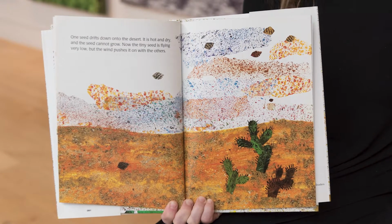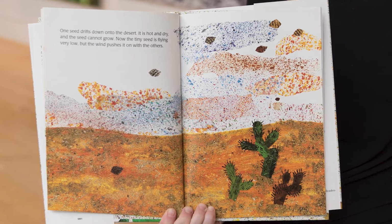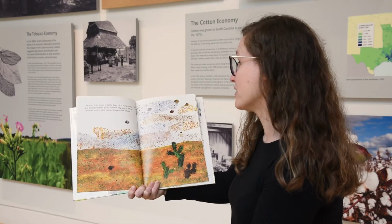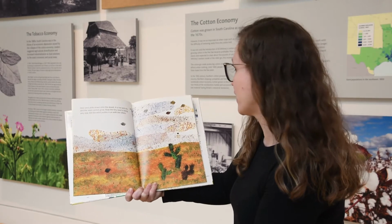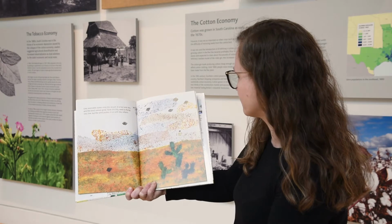One seed drifts down onto the desert. It is hot and dry, and the seeds cannot grow. Now the tiny seed is flying very low, but the wind pushes it on with the others.